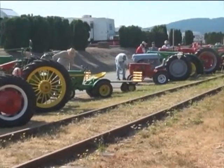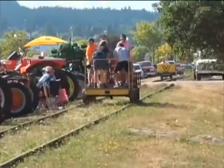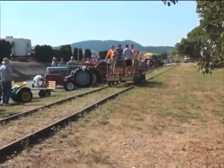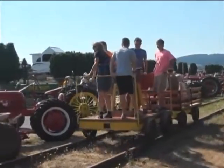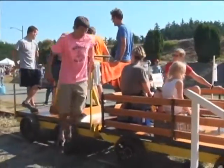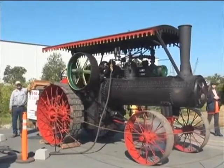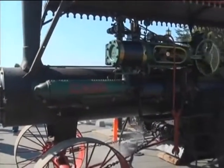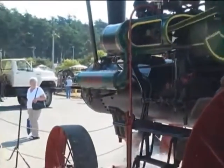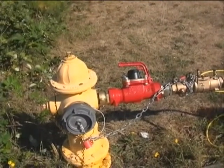This is a few of the tractors lined up. We'll get better pictures a little later of the front end of them. Here they come back. Fire plug where they get their water to feed the steam engine.